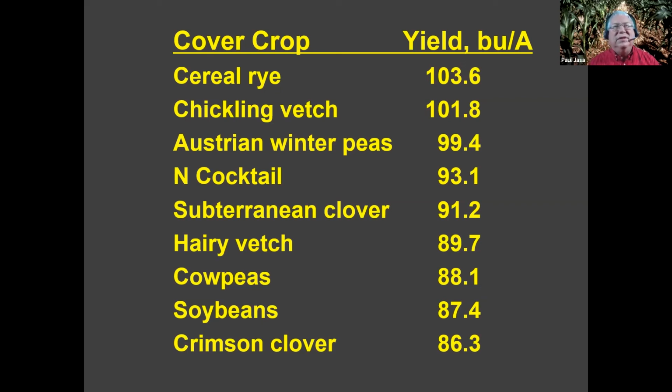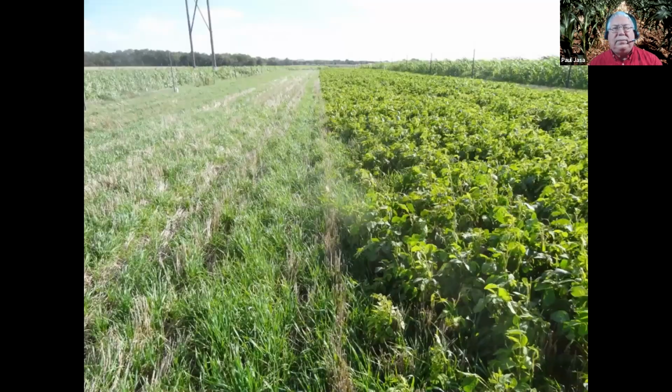Now I planted in the heat of the summer, it might have done better. Austrian winter peas grew over the winter, fixed quite a bit of N. Those are my 3 winners for cover crops, but only 2 of them were N fixers. So again, we got to look at some interactions there.